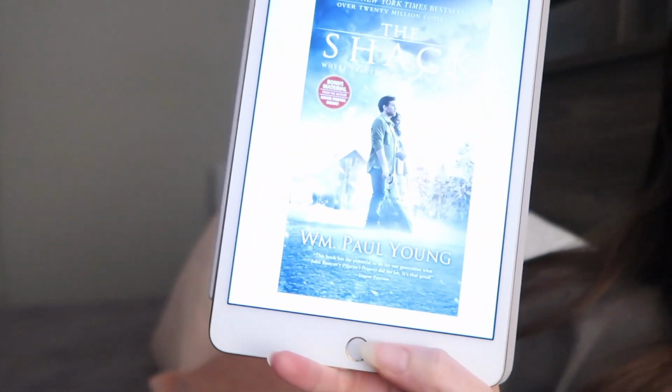There's that. Since I finished my book, I am gonna start reading this one. I don't know if I'll get to it tonight, but definitely tomorrow I'll start it. It's called The Shack. You've probably heard of it. It's basically a Christian classic. Like every Christian ever has read it.